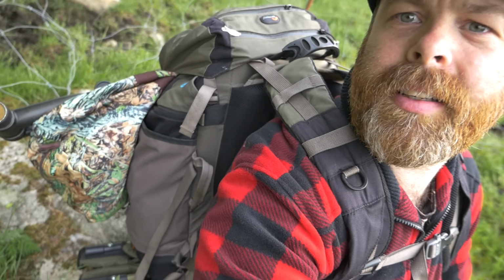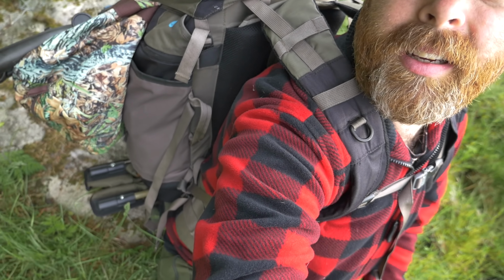I don't know if you can see it, but I have the tear underneath. So I get everything I need just packed on my bag, and that makes it so much easier when I'm hiking up the steep hills. So yeah, let's go up and find some cuckoos.